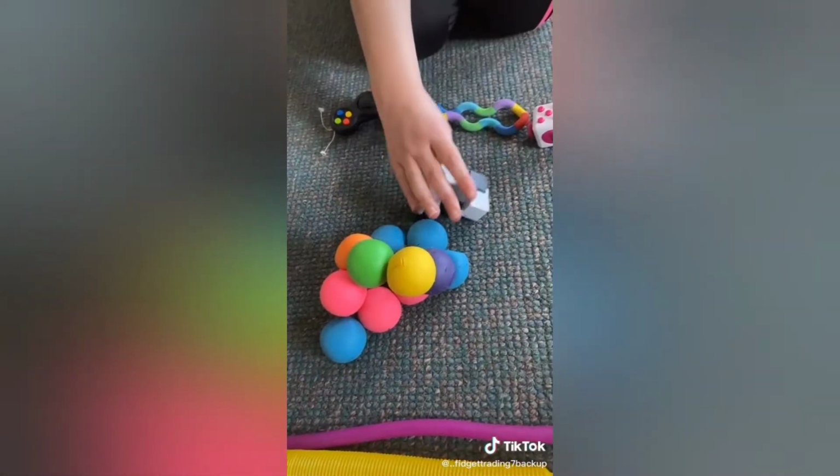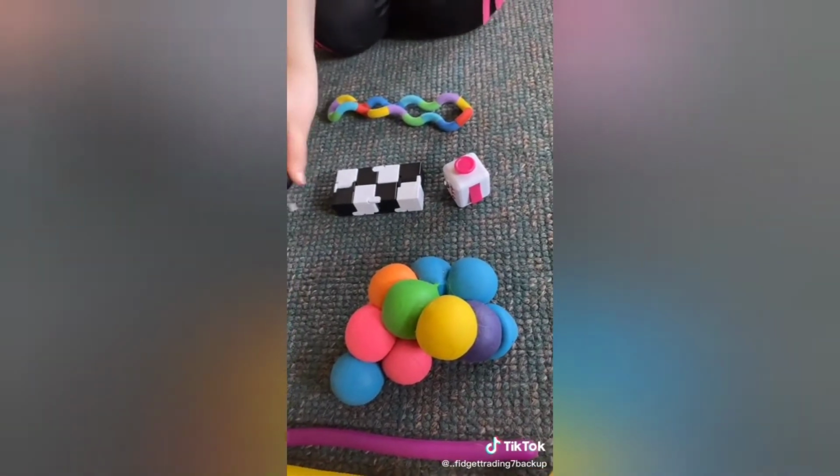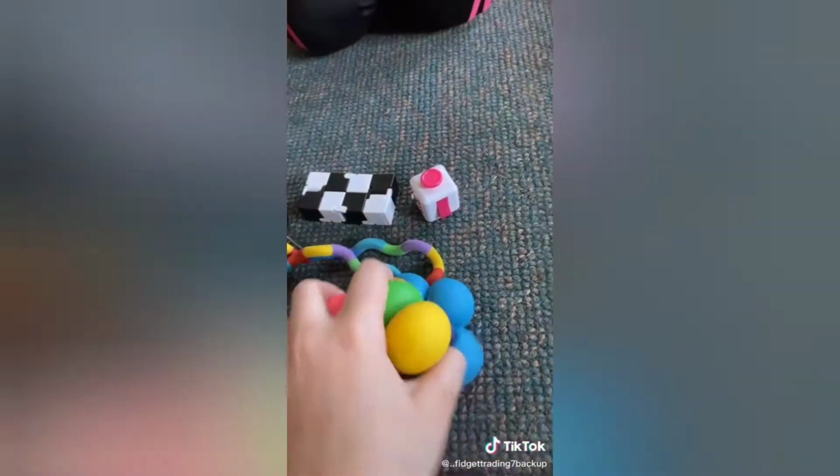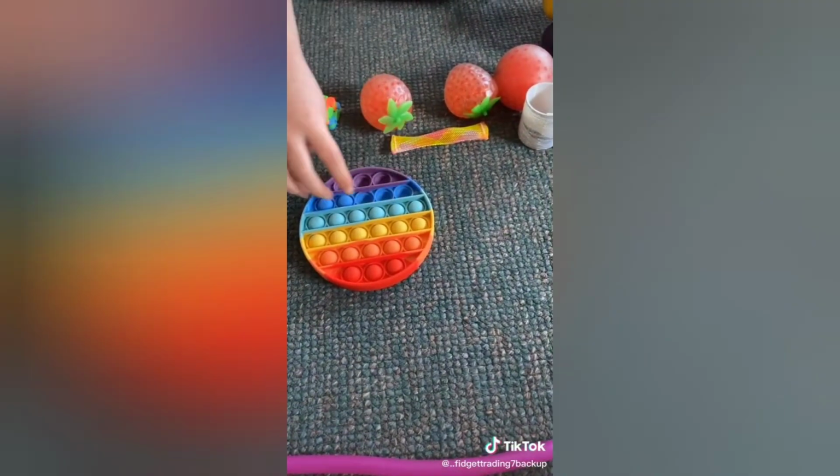I'm going to trade you this. I really like this, so I'm going to put an offer. I'll trade you this. Okay, deal.